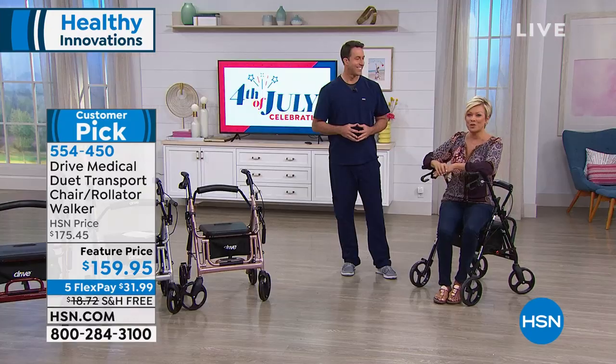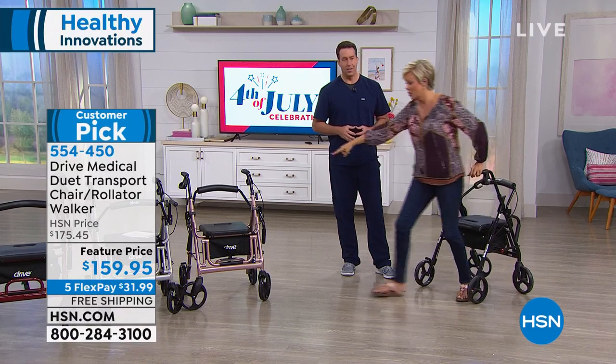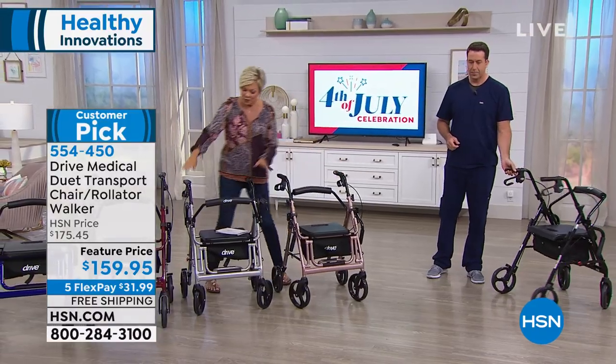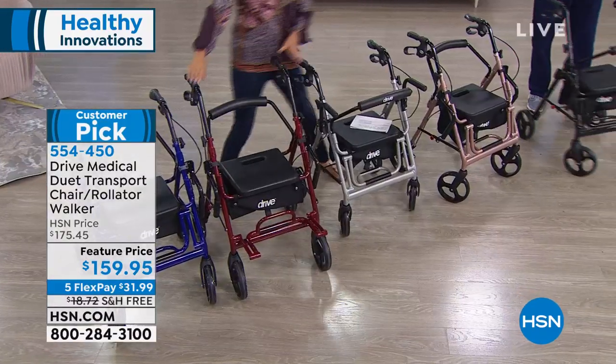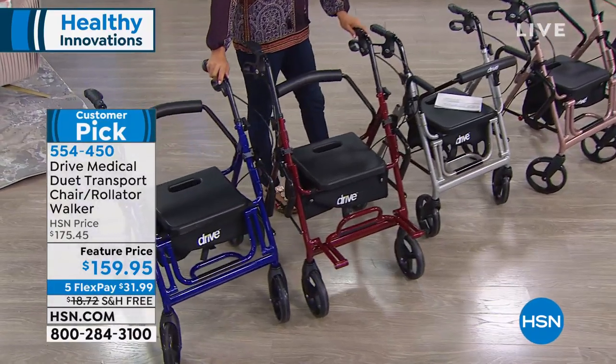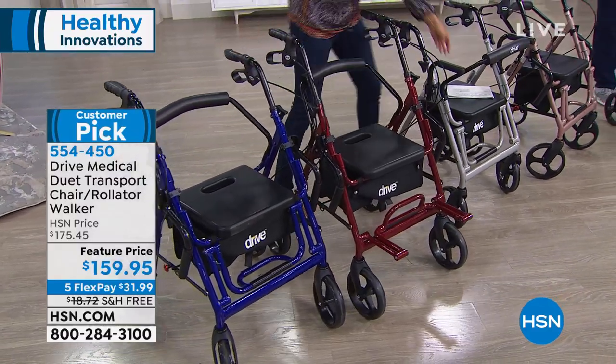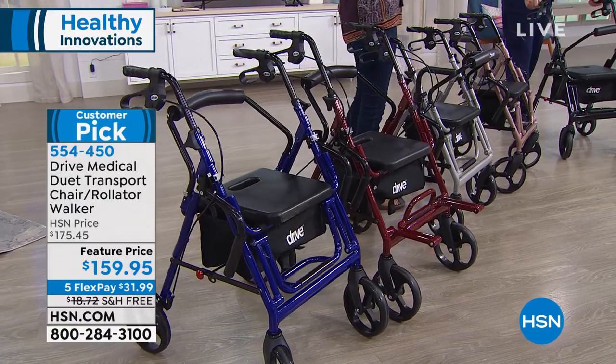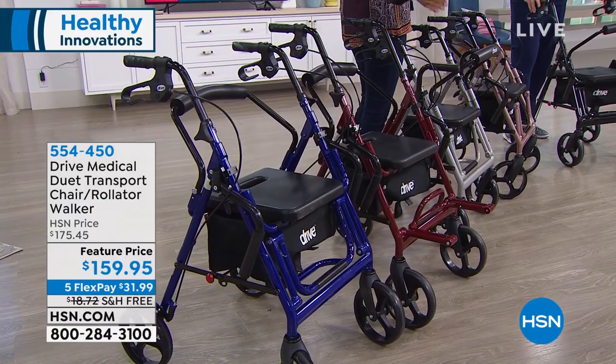Matthew and I met before the show. I thought we only had three colors because they sell out so quickly. In fact, the rose gold is always the first to go. I'm shocked it's here. It's probably the most limited. Here's your silver. That was the black. Here's red, and here's blue. So all color choices are here, and as I mentioned, it comes with a limited lifetime warranty. So there's some quality going on here for them to do that.